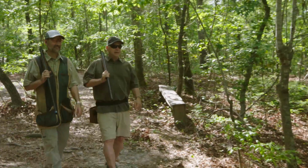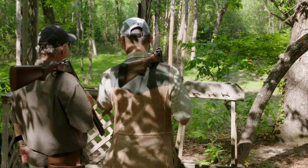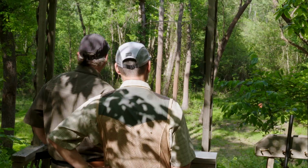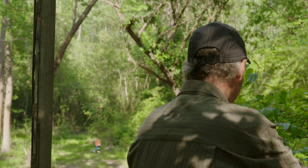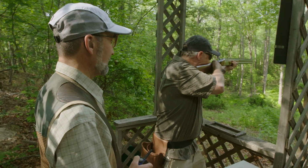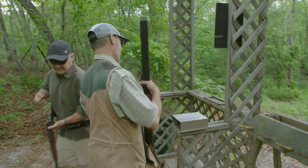Oh man, this looks like it might be a little more challenging. Those traps are out there. Yeah, they're not as bad as they look. I love how you walk up to each station and it's another hunting scene replicated. You know, we got spring and teal going off. We got rabbits running across the lawn. Oh, that's exciting. Pull. All right, I think you're up.